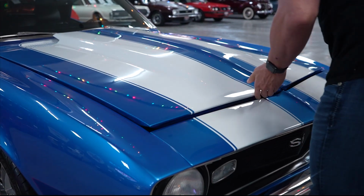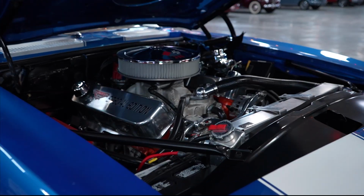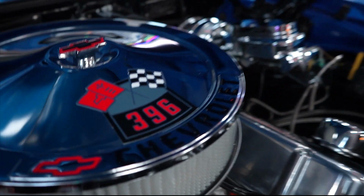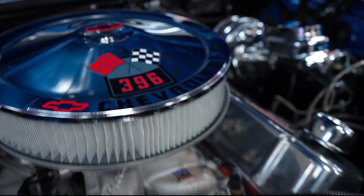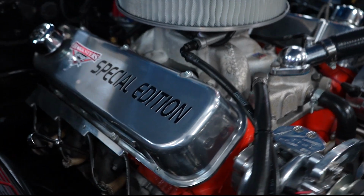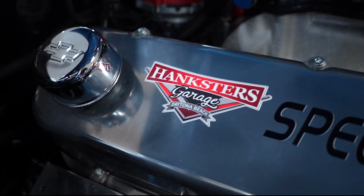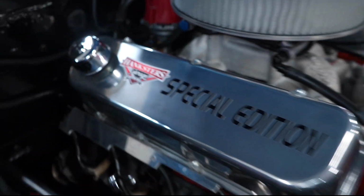So let's pop that. First of all, it's a 396 car, 4-speed. So 396 is on the air cleaner. You have your Hanksters Garage Special Edition valve covers, and I'm going to let Nate now explain to you exactly what we did to this car under the hood over at the garage.